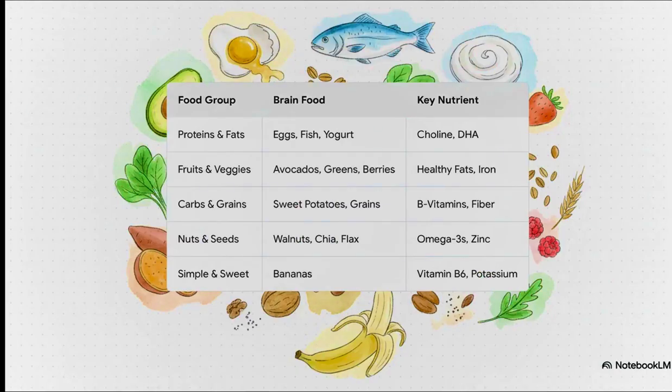Okay, let's take a quick pause here because we've covered a lot of ground, right? From proteins and fats to fruits and veggies. This just gives us a fantastic snapshot of how it all connects. You can see how each food group delivers those critical nutrients we've been talking about. Now let's round out our list with some great carbs, nuts, and a perfect first food.